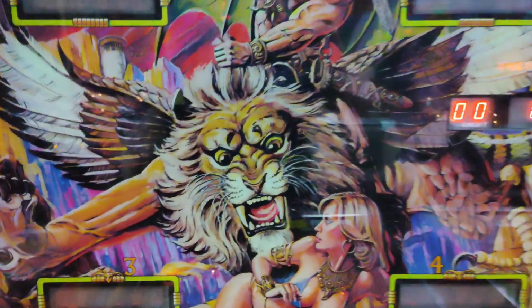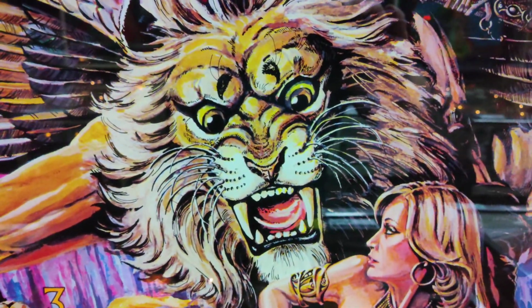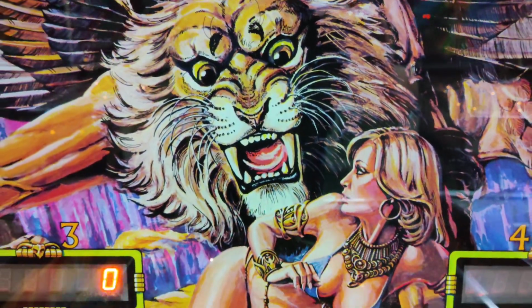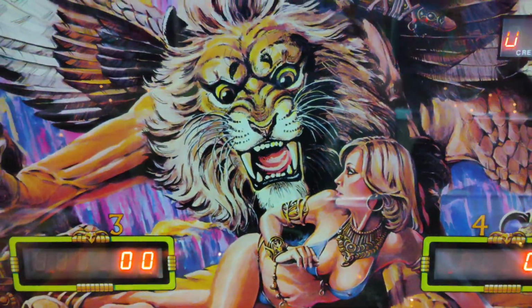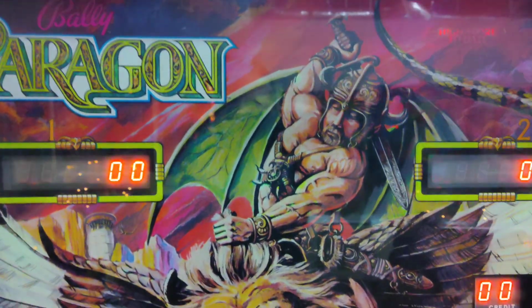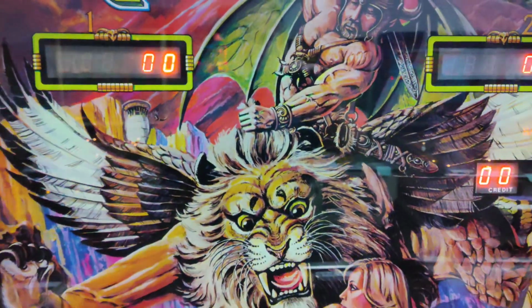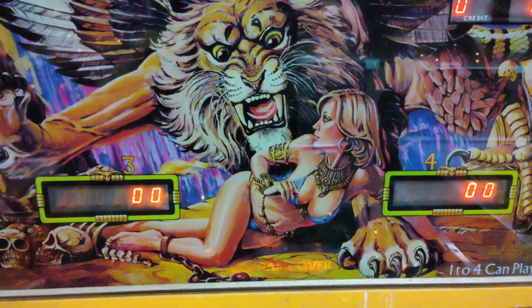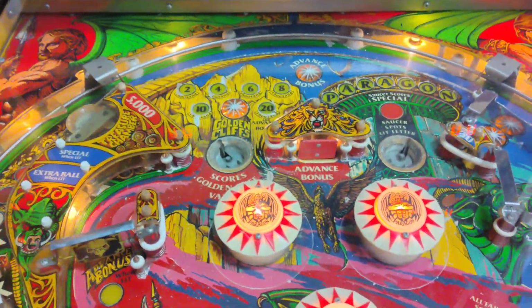The back glass, just the details of the artwork and the painting that was used to do this 3D effect back glass, as they advertised it at the time. It's just the way that these back glasses appear. It's not like there's a lenticular on this, but just the amazing detail in the art. Beautiful game and beautiful on the playfield.